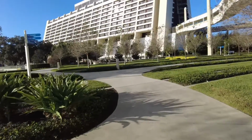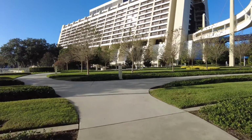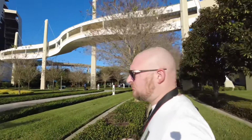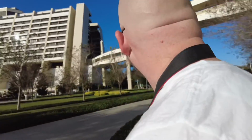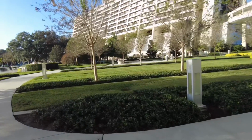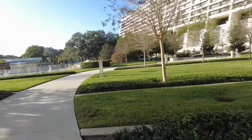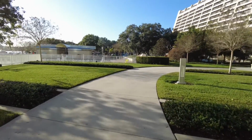And then from level 4, there's an escalator to take you to the monorail station. So that pedway connects Bay Lake Tower to the main tower, and it connects it on the atrium level, which is level 4. But it's funny though, you're on level 4 in Contemporary, but level 5 in Bay Lake.